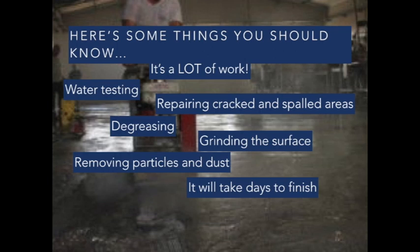You also want to make sure you repair all the cracked and spalled areas. Unless you want those cracks to show through, and I'm not sure why you would, you need to repair and fill in those cracks and get that all nice and smooth. Degreasing, make sure that there's no oil stains, any kind of stains on there. You really need to get that stuff out.